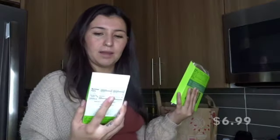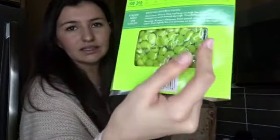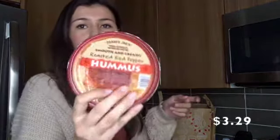Then I got matcha green tea powder, so I can make matchas. And then edamame with sea salt. These are so good. These ones are not the ones inside the casings. Those ones are really good too, but these ones are fine. And then I got the roasted red pepper hummus. This is for the sweet peppers, so I can just dip them in whenever I want a snack.